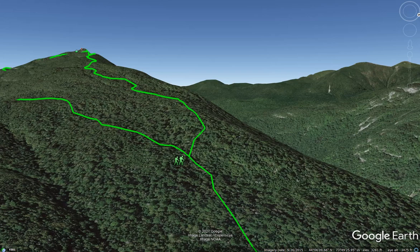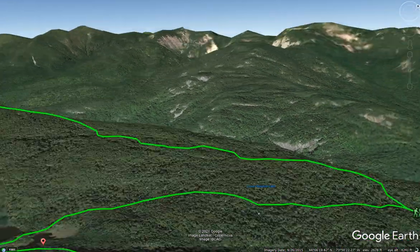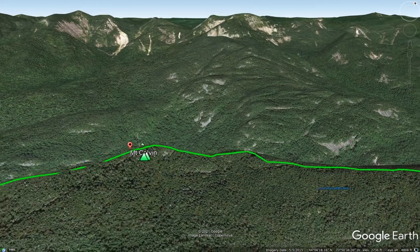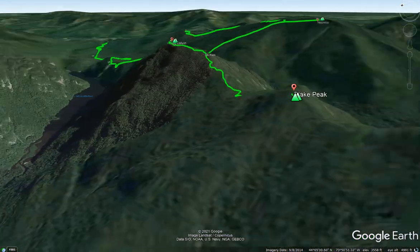From the trail junction, it's 9/10 of a mile, pushing on to Mount Colvin, which will involve 800 feet of climbing along the ridge. From the summit of Mount Colvin, it's 1.2 miles further to Blake Peak, which will be 531 feet of climbing from the summit of Mount Colvin.